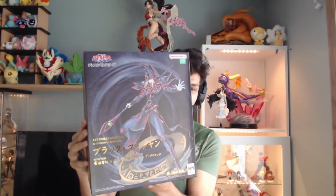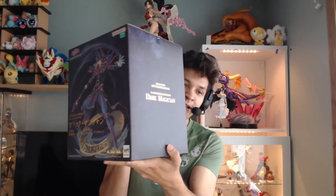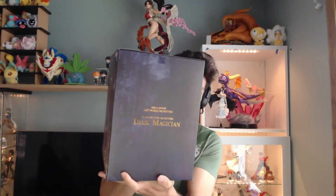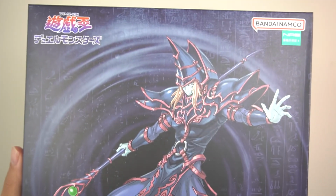Alright, so I have been following this figure line for a while. So this is the Artworks Monster figure line. And look how cool that is. I love that box. I love and I hate the box, I'm not gonna lie. I say I love it because look at that gold foil. You know, feels mature. But I hate this box too because I like windows, I'm not gonna lie.